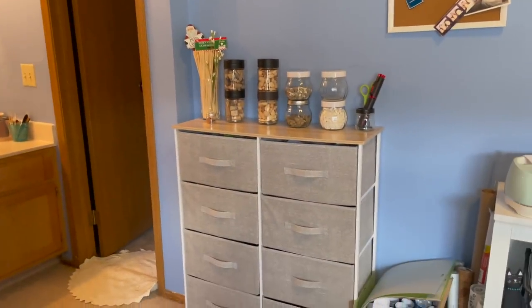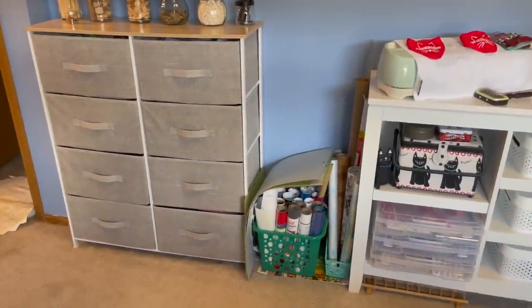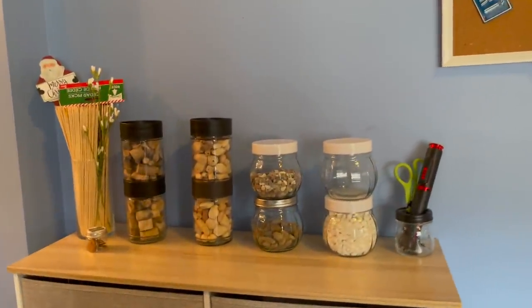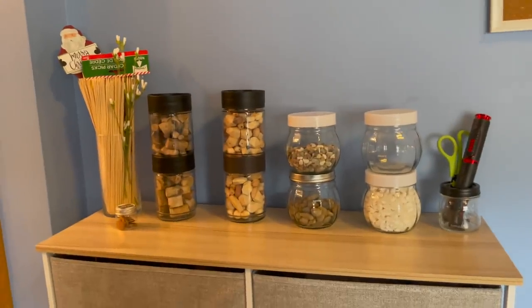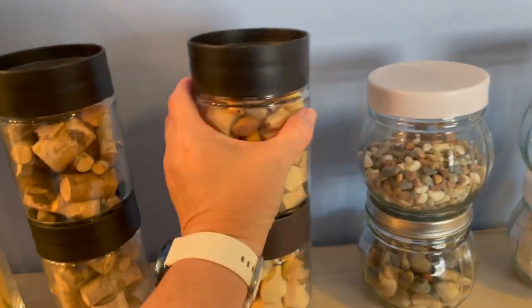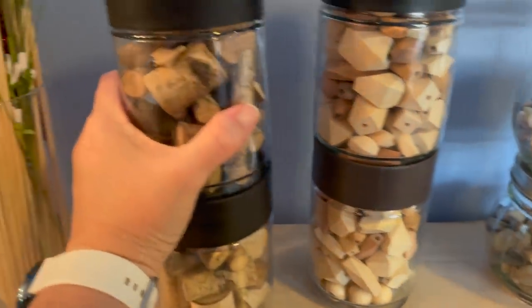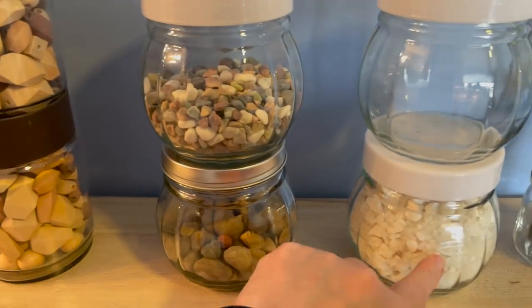And then over here, we just have this dresser set up. On the floor there is all my Cricut vinyl. And then in these little containers here are rocks and beads and wood. Just easy access, you know. These are different shaped beads. These are wooden cut pieces of wood. Different types of rocks that I use.